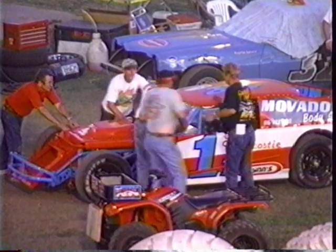We'll gather it back up. 2 laps in the books. Grand American main event.